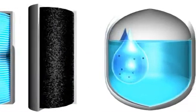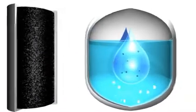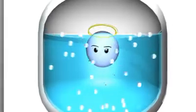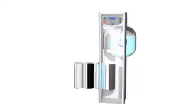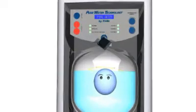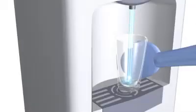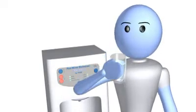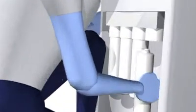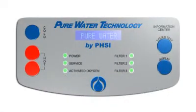Inside the stainless steel holding tank, PHSI's Auto Tank Sanitization Technology, or ATS, uses activated oxygen to eliminate microbiological contamination and increase the oxygen level of the water. This purification process, combined with PHSI's microprocessor control and Pure Touch dispense, delivers glass after glass of cold, delicious, oxygenated drinking water. Now there's a solution that's better for you and for our planet. Maintenance is performed on a strict schedule, while the onboard microprocessor constantly monitors the system to ensure you pure protection.